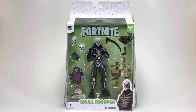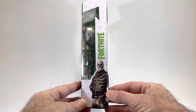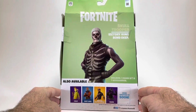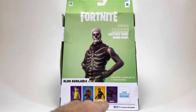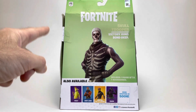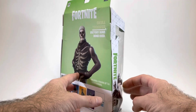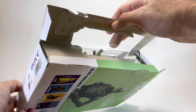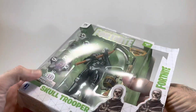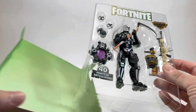That is insane. Here on the side of the box, you can see the Fortnite logo and the same Skull Trooper artwork. That artwork is also here really big on the back of the box, along with a little description. It says, Skull Trooper, victory runs bone deep. Here at the bottom, you can see some of the other figures in the Legendary series, and you can probably tell the box I have is a bit beat up, but that's okay. I got it at Ross for $11. The final side is identical to the other, so we're going to go ahead and get this guy out of the package. The Fortnite Legendary series really reminds me of Marvel Legends, not just because of the name, but also the scale and the packaging.